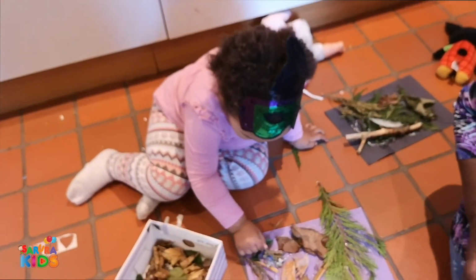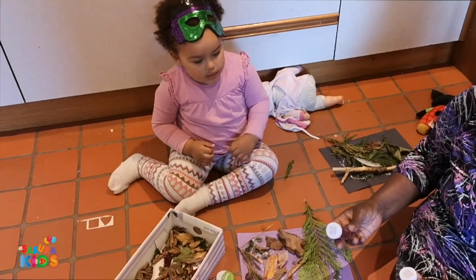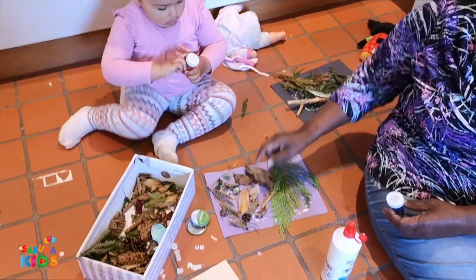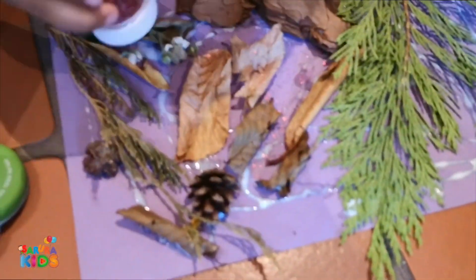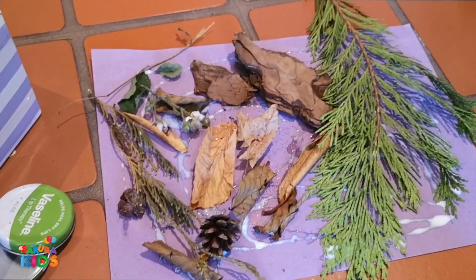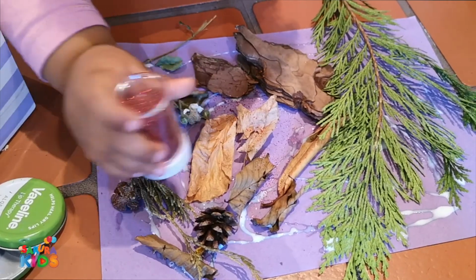Right, now Gogo's got some sprinkles for you. So you have to tell her which color you want. This one. What color is that? This red. Yes, that's lovely and red. So you can sprinkle it onto your nature collage. That's lovely sprinkles. You can sprinkle some more if you like. Okay. And the glue will catch it.